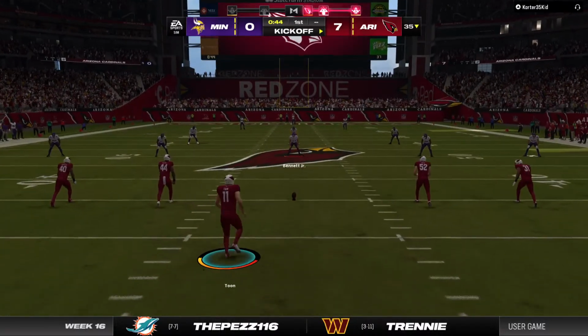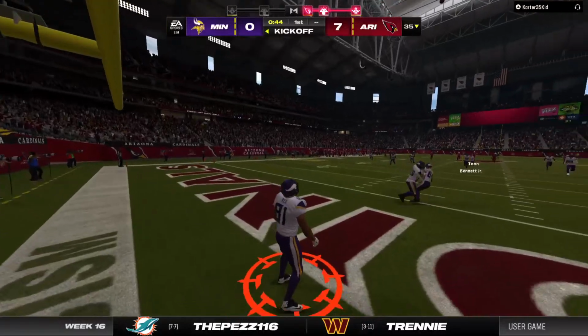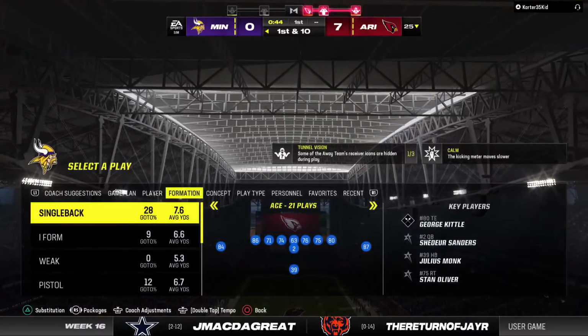So they'll get another shot on offense following that pick 6, and now the kick is away. And this will be a touchback, so they'll bring it out to the 25.